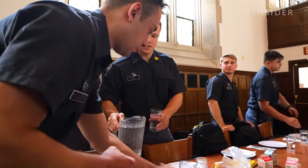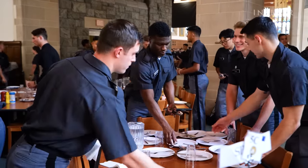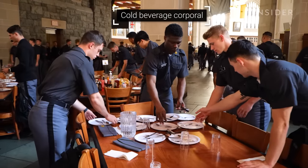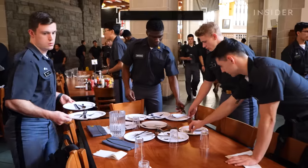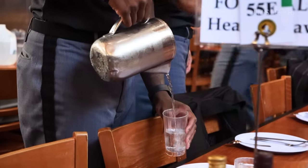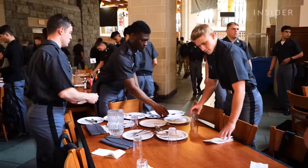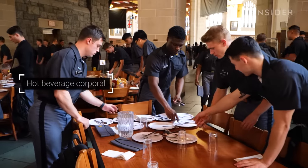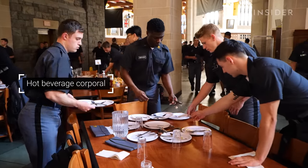At the plebe end of the table, every seat has a specific role and responsibility. Typically, you'll have one person at the end, and that's your cold beverage corporal. They will be in charge of making sure that everyone has a cup full of water, because there are water pitchers on the table when you get there. And then there will be a gunner to the left of them at the end of the table. They're in charge of the desserts. And then to the right of the cold beverage corporal is the hot beverage corporal. That person is in charge of getting soup if there's soup in the buffet line, or coffee in the mornings.